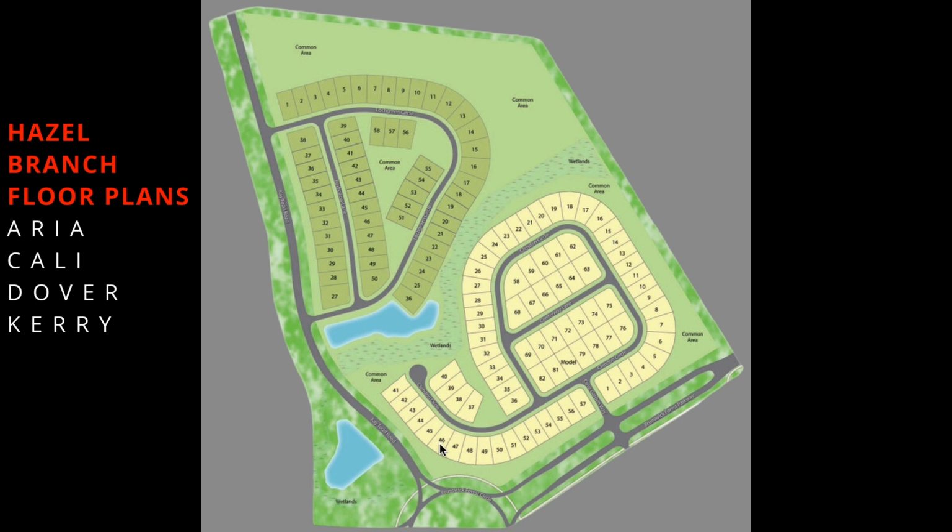This Aria is located on lot number 46. That's going to be 1397 Clarendon Circle. This is kind of where we're wrapping up phase one. So if you like what you're seeing in Hazel Branch, don't worry. There's more opportunities over here to get those same floor plans.